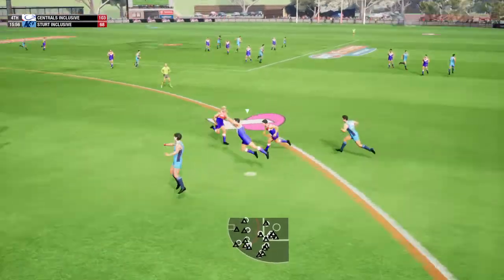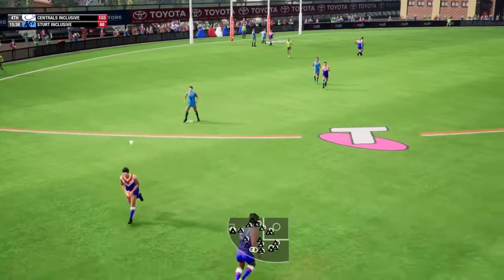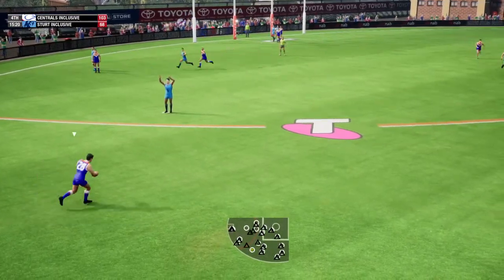Works it from the back half. Looks like the ball will be coming back. Here's a chance for 28. It has to be a big kick to get it from there. Lining up from a 45 degree angle.